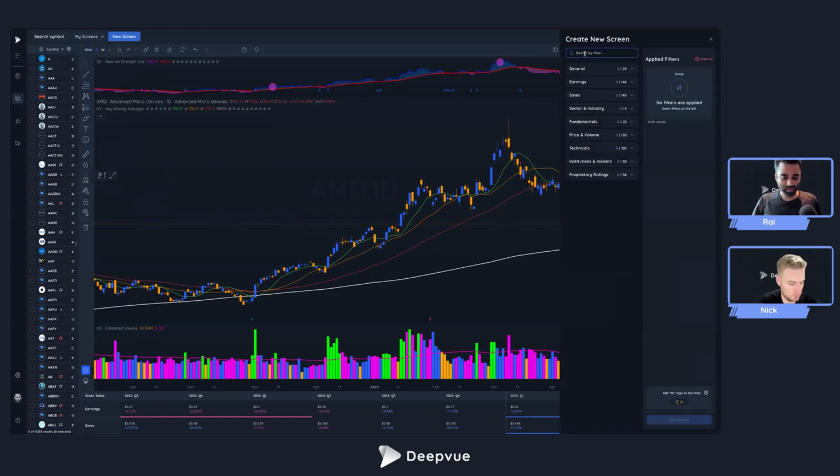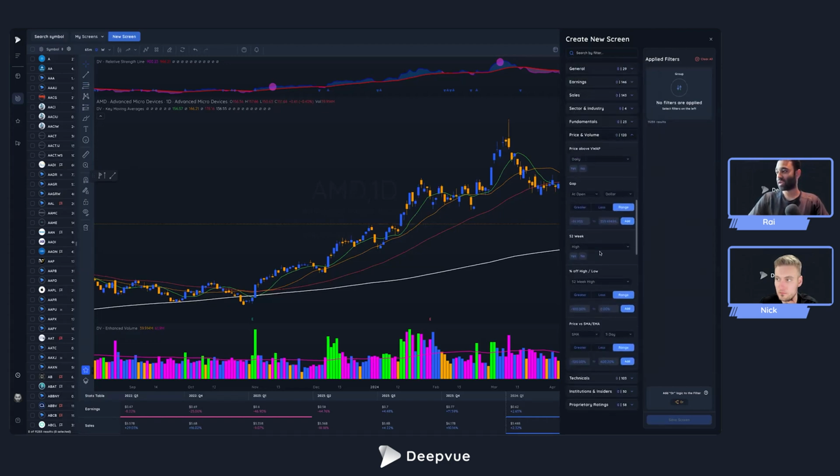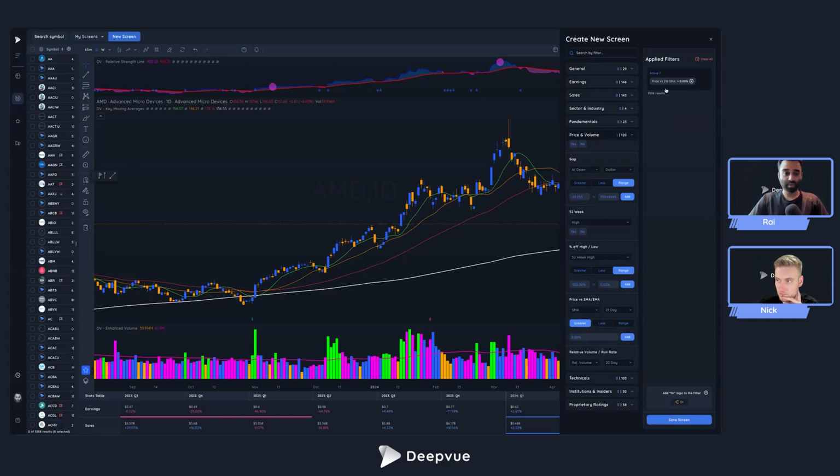One of the first ones that I like to run is a very simple screen for strength. If the S&P 500 is below its 21-day, if the NASDAQ is below its 21-day, we could say that we want to see all stocks in our database, right? All stocks that are trading above the 21-day right now. So if we just do that and say, show me all stocks that are above the 21-day right now, it will filter the database for that.